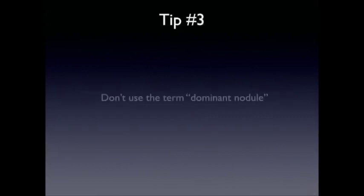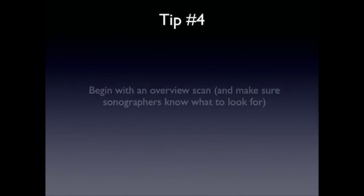Third tip, don't use the term dominant nodule. I admit that I used to use this term. I used it in a different way than most. I used it to refer to the most suspicious nodule, but it's often used to describe the largest nodule, which may have nothing to do with whether that nodule warrants further attention. I saw a patient last week with an outside sonogram that reported a dominant nodule of 2 millimeters because it was the largest nodule, to highlight that tip.